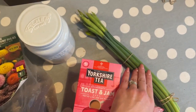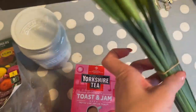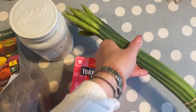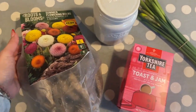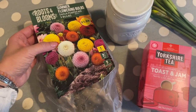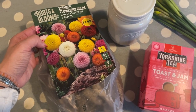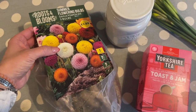I also got the last little bunch of daffodils. They are definitely one of my favourite flowers. So I got the last bunch, so I'm going to put them in this jar. And then whilst I was there, they had a few different bulbs on offer, and I love these pom-pom ones. I adore them. My gran always used to grow dahlias in her garden, so I'm going to give that a go this year.